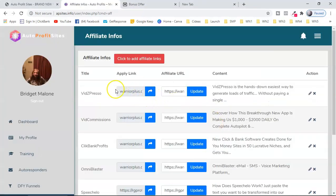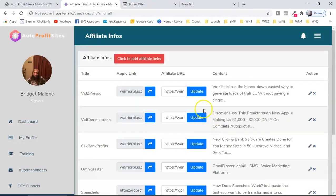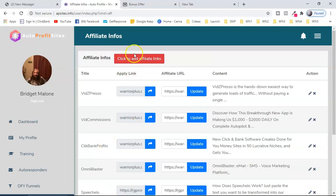So here you can see all the product guys, you don't need to run back looking for the high ticket products, like Wids, Presso, Vid Commission, ClickBank Profit, Omni Blaster. Already they have inserted some of the affiliate products here, which you can edit and use to create the funnel the same way. The 4-page funnel you can create with this product also. So that is an amazing place, and you can add more here.